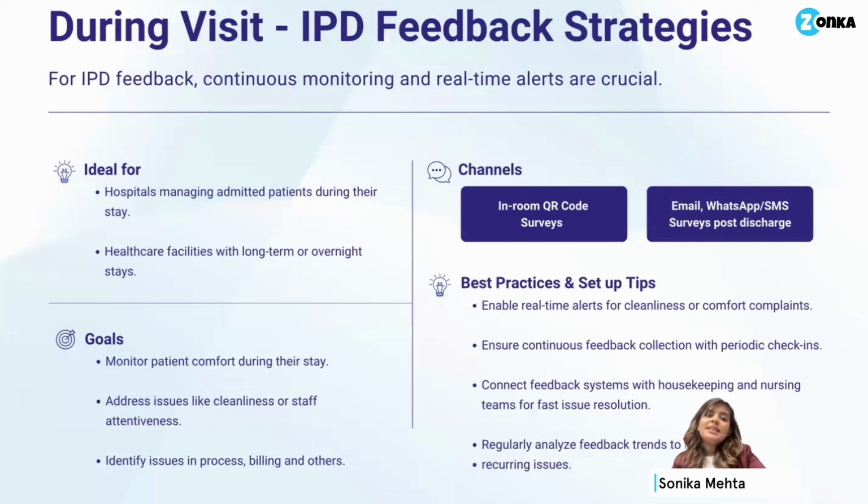Great. So next, let's move on to during-visit IPD feedback strategies. For IPD, of course, continuous monitoring and real-time alerts become very, very crucial, because the patients are now on premises, they're staying there, and their family members would be visiting again and again. So having a continuous flow of feedback is important. You just don't want to set up a discharge feedback asking how was your overall experience. You have opportunities to improve while they are there in the hospital. So leverage that really well.